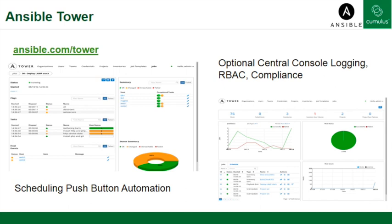There's also a lot of really nice graphs, dashboards, compliance features, a really nice graphical interface, but also a command line interface and a REST API for integrating with any sort of application you want. And that REST API is fully documented through a graphical browser, so it can be very easy to plug into anything that you want to do.